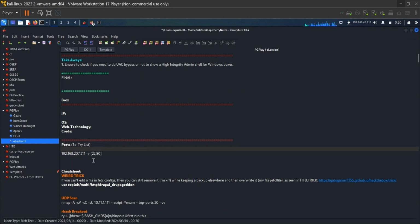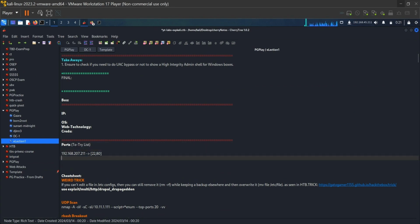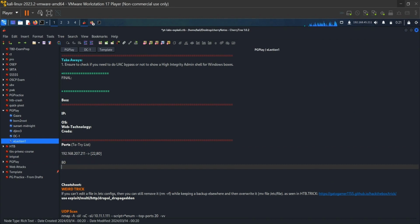Once I've done that, I know that I've got only two ports. 80 is the web port, and then 22. You're wondering, hey, why have you put port 80 first? There is a reason for that. The web has a bigger attack surface as compared to SSH. That is the reason why you should normally start with web and then see if that works out well.